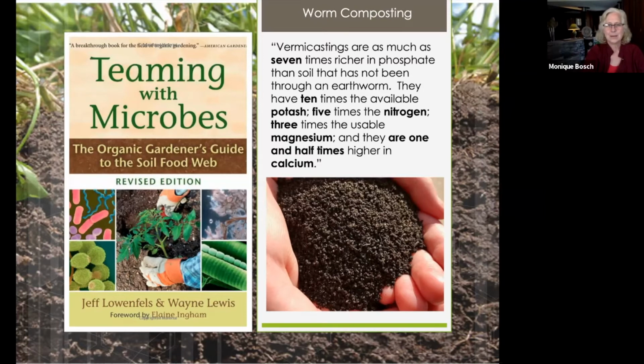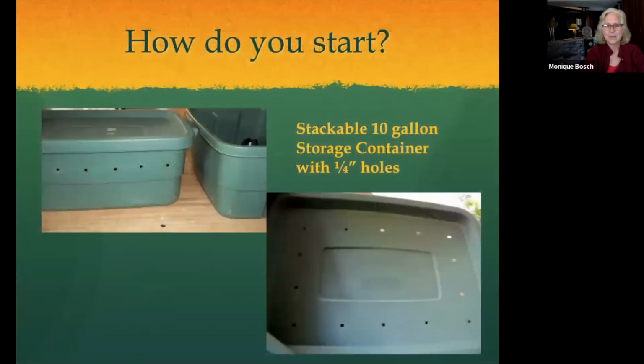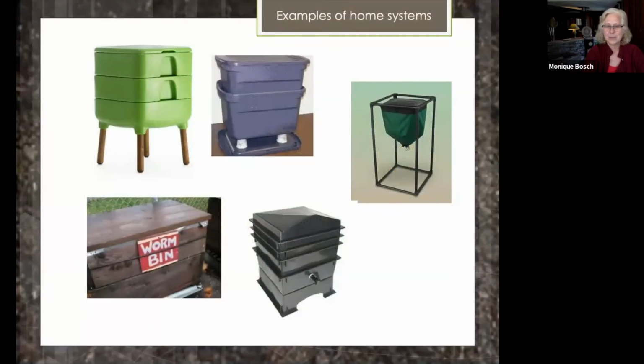Okay, so now let's take a look here. This is a very simple starter system if you would like. Make sure you put some holes in there for breathability. Here are some other home systems that you can purchase.